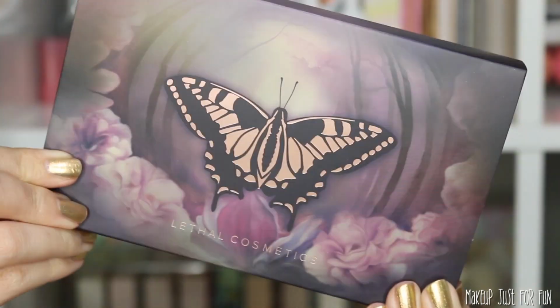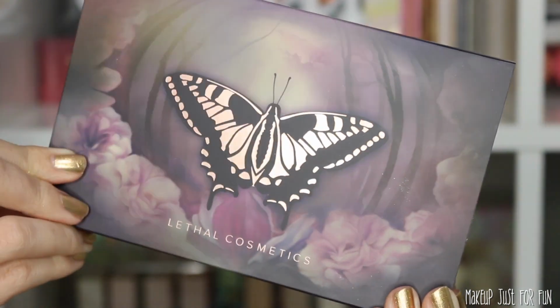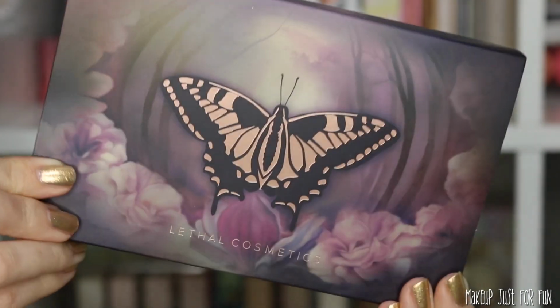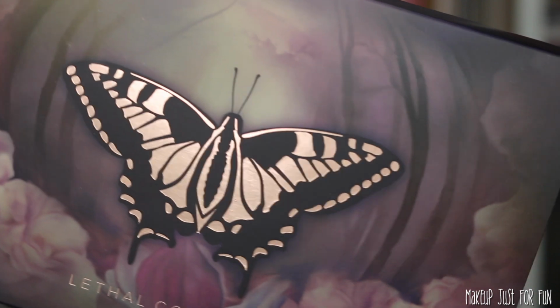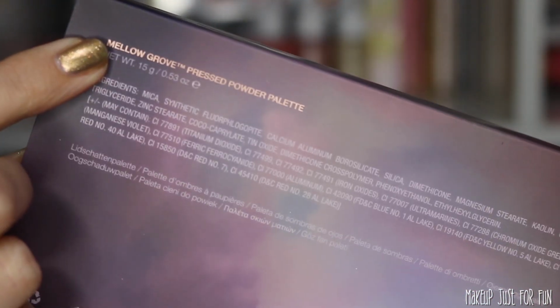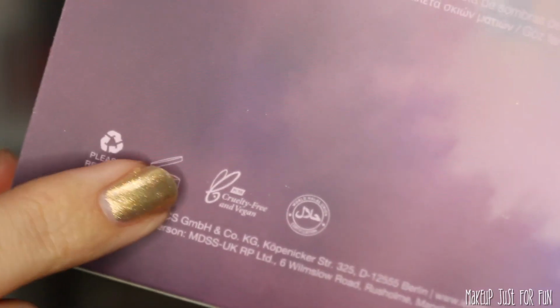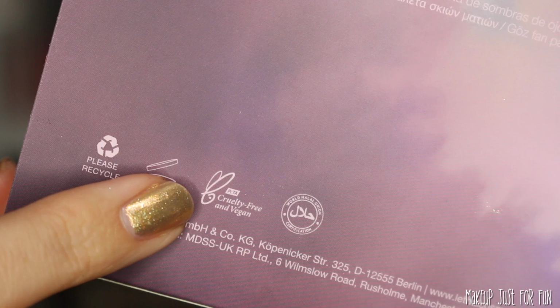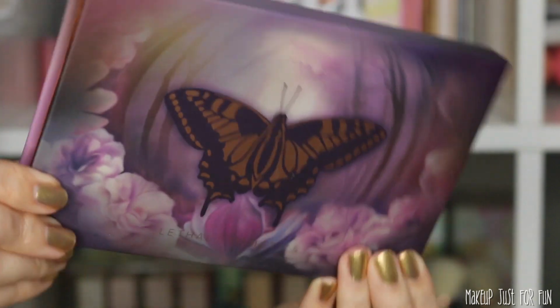Here's a close-up look at the cover art. These Lethal palettes do come in a sleeve, so there is information on the back of the sleeve that's not on the actual palette itself. Just keep that in mind if you need to reference ingredients and things like that. You want to hang on to the sleeve here. And just a reminder that this palette and all Lethal palettes are cruelty-free and vegan. Now I'm sliding off that sleeve I was talking about.